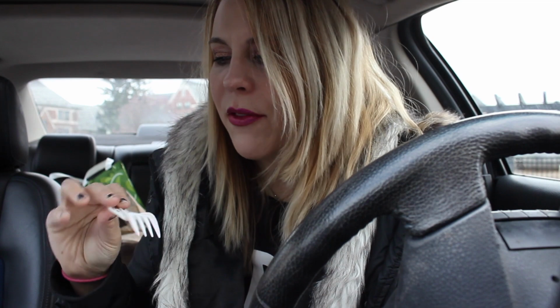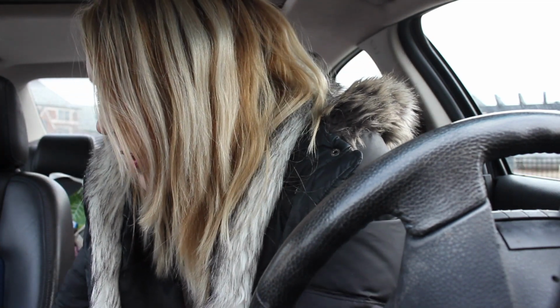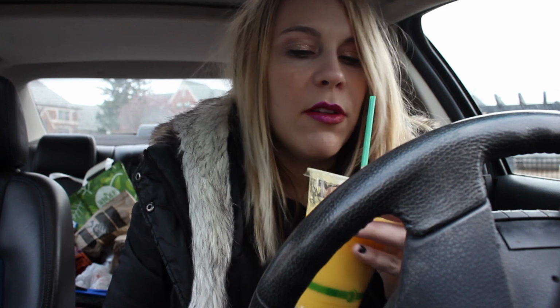This fork feels heavy for some reason. The next thing is, let me get a napkin first. I'm gonna have some more of this mango stuff. And there's a car who pulled up, so I'm not really sure what their deal is, so I'm just gonna wait for them to pass.